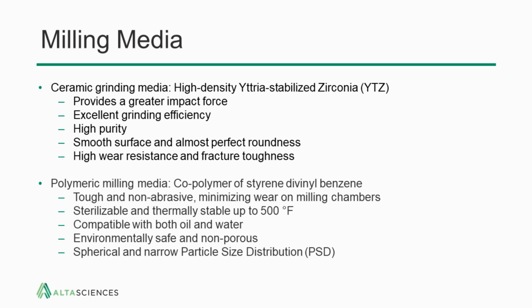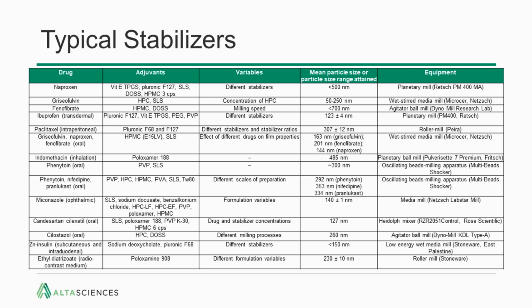Finally, the spherical and narrow particle size distribution that milling gives you is reliable and reproducible for many products. So again, these are the typical stabilizers that are often used. As you can see, there are small molecules like vitamin E TPGS, which is a steric stabilizer and contains long PEG chains as part of the molecule. There are polymers such as Pluronic F68, methyl cellulose, and then charged molecules like sodium deoxycholate to provide electrostatic stabilization.